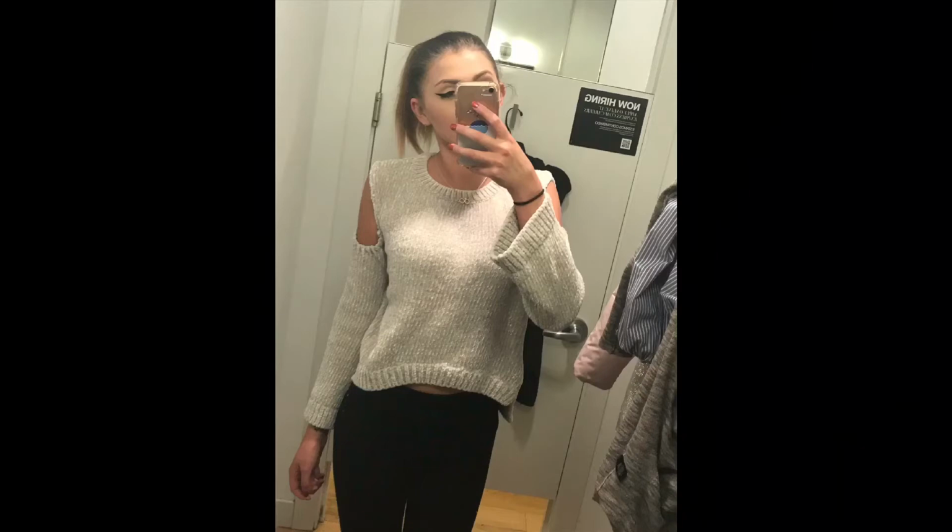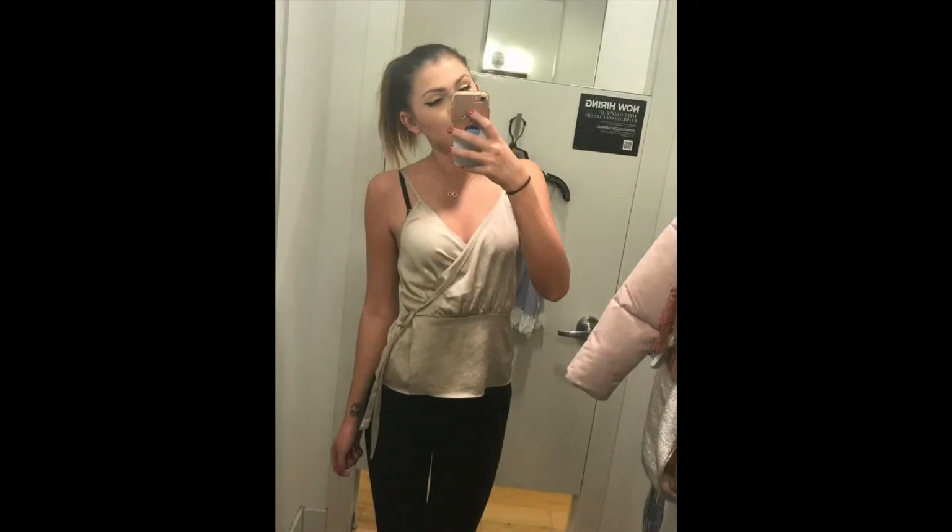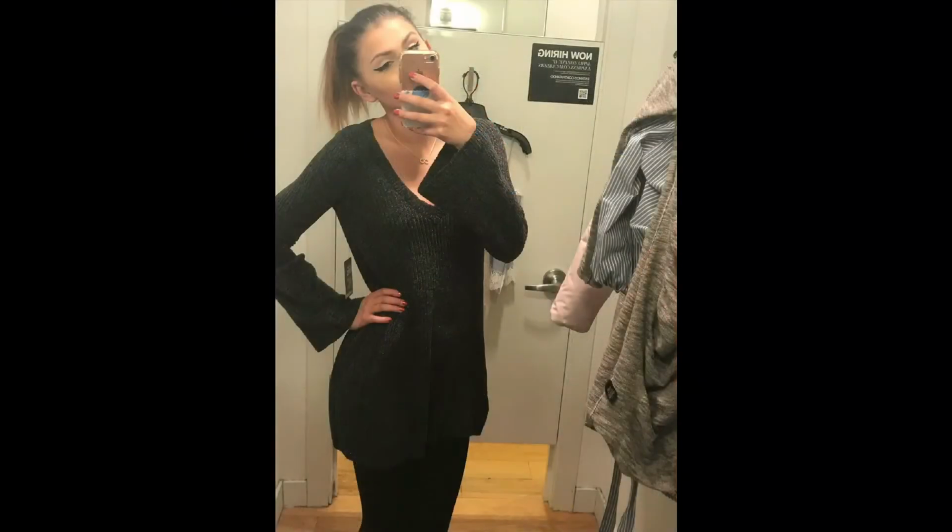But anyways, I got this super cute off-the-shoulder sweater, and it is so freaking soft, from Express. I got this cute little tank top. I just thought it was super cute, and it's kind of like a chromey gold color. But yeah, I thought those were both really cute things from Express. I never really get a lot from there, but they had a sale as well.